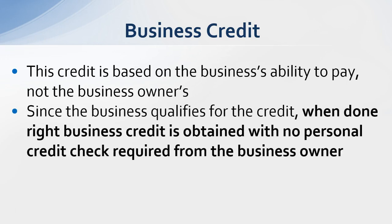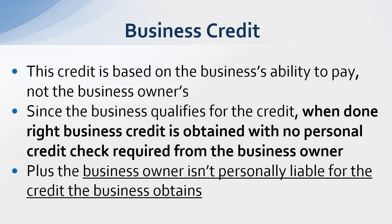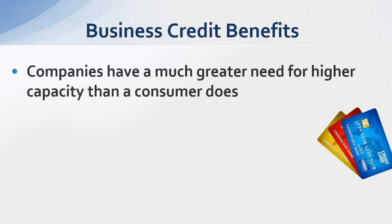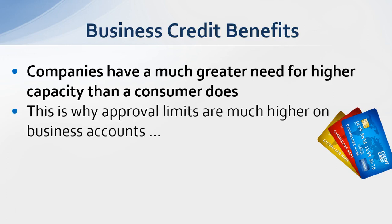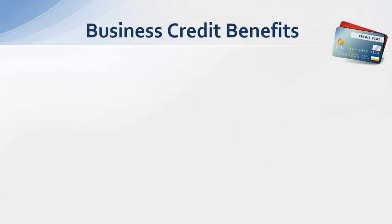Since the business qualifies for the credit, when done right, business credit is obtained with no personal credit check required from the business owner. Plus, the business owner isn't personally liable for the credit the business obtains. Business credit has a number of benefits. Companies have a much greater need for higher capacity than a consumer does. This is why approval limits are much higher on business accounts versus personal accounts. Per the SBA, credit limits on business cards are often 10 to 100 times higher than consumer credit.